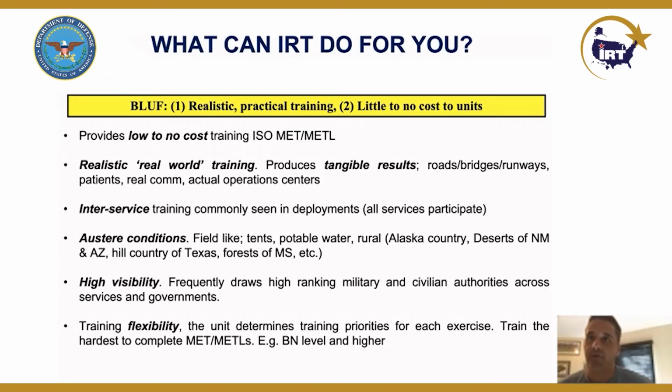So just a little bit of a deeper dive on what IRT can do for you. As you know, since you're here, you've most likely signed up to support a project in FY21, and or you've supported a project in the past. But we just wanted to highlight some other training opportunities and other aspects of the program that you might not be aware of, that will hopefully result in a deeper understanding on your part of what IRT can do for you, and maybe you'll see some more opportunities for you and your folks to get good training out of it. So again, you've heard this already, but it provides realistic, practical training at little to no cost to you.